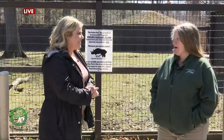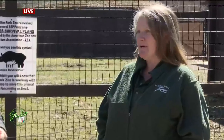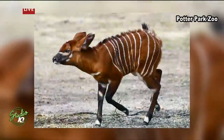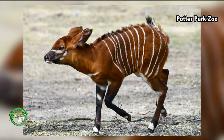So she was born March 5th. This is the second calf that we've had born now in a year, so it's pretty exciting because, as you know, these guys are critically endangered. There's less than 150 of these guys left in the wild. Wow. So it's really a big milestone, the fact that she was born.